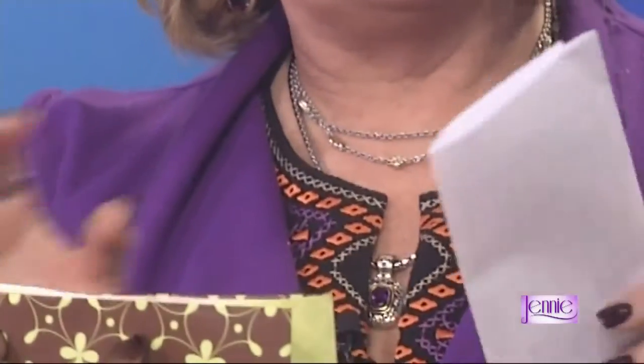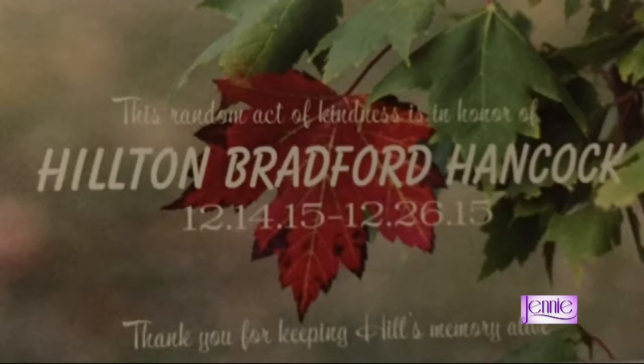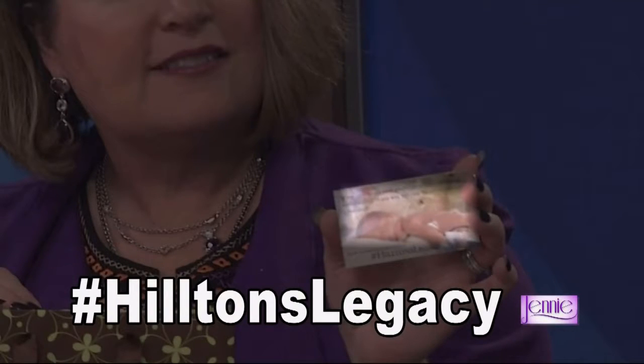And speaking of the season, I want to share something with you. I had a little surprise on my desk today, right before we were doing this show. So I come out into the newsroom and there's a bag with this note attached to it, honoring the memory of a little baby who was born and died last December. It's called Hilton's Legacy, and inside my bag was a beautiful ornament from the Augusta training shop. This is one Adrian made. The idea is to do a random act of kindness in honor of this little baby, Hilton. I hope you'll go to my Facebook page and check it out. There'll be pictures there and more information about how you can do hashtag Hilton's Legacy as well.